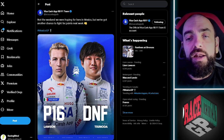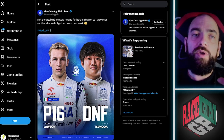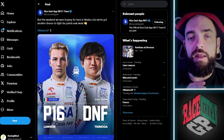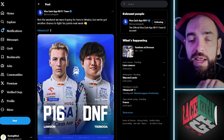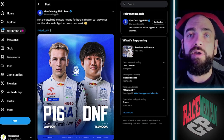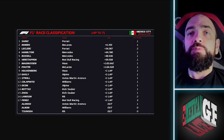Albon kind of got squeezed over by one of the Alpines, but Yuki also tried to outbrake them, and that's what ended up hitting. Albon went into the wall and broke his front left, and when Yuki outbraked him, he slid by him and hit his rear wheel on him. So in my opinion, I think that accident was actually Yuki. So that's pretty much the race.